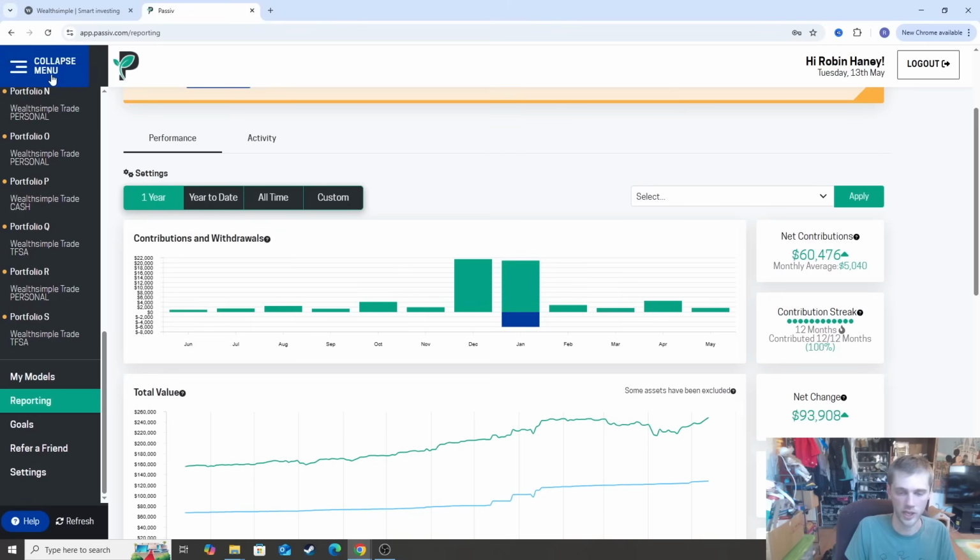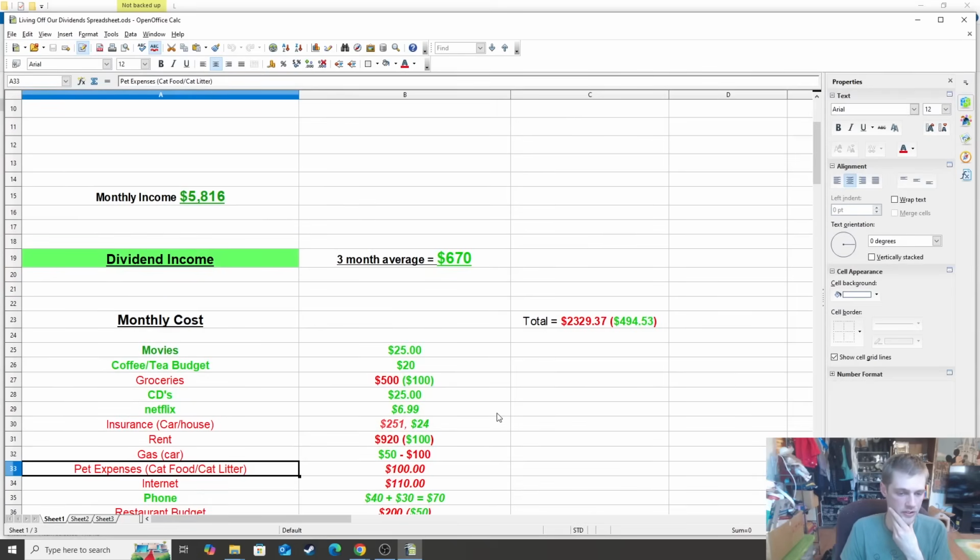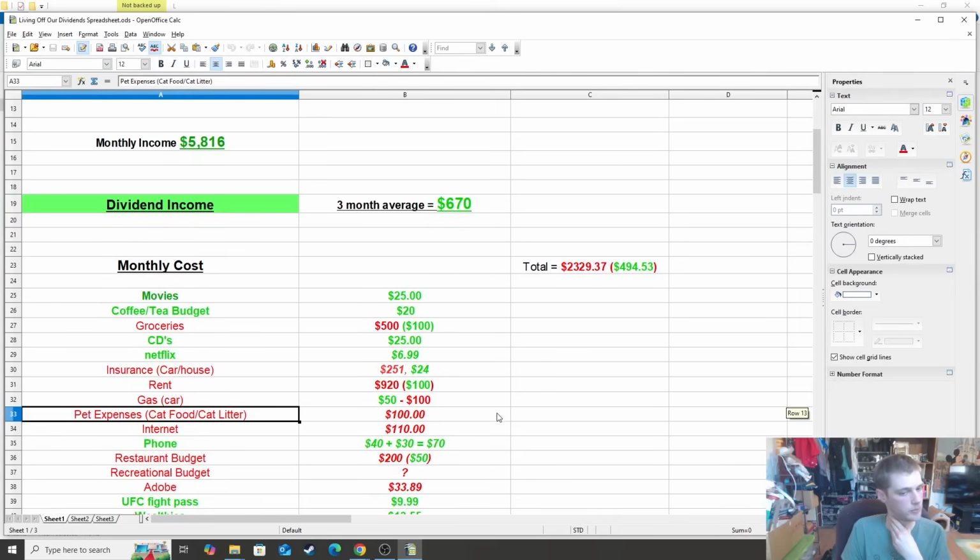Last thing I'm going to do before we end the video is give you guys a quick little overview of our expenses, and then we'll jump into Wealthsimple and I'll show you guys our entire stock portfolio. All right, so here's the dividend income and budgeting spreadsheet. I don't think I've done an update for last month, but I'll give you guys a quick little update on this because it is something that I think is very helpful for a lot of people.